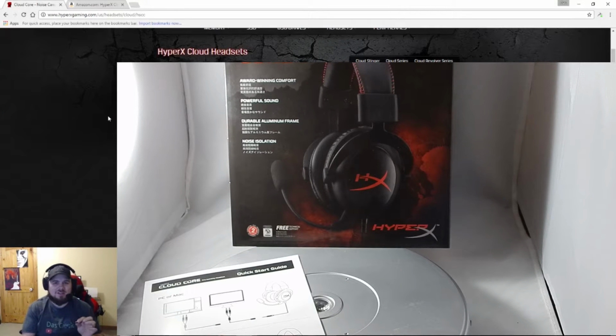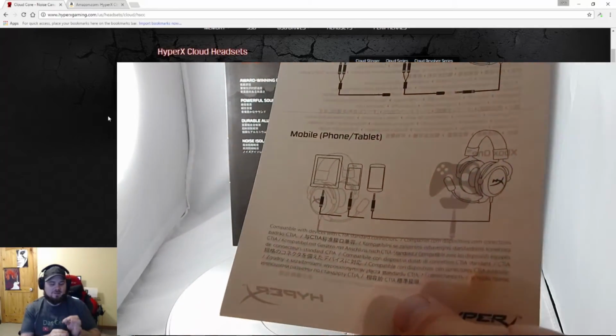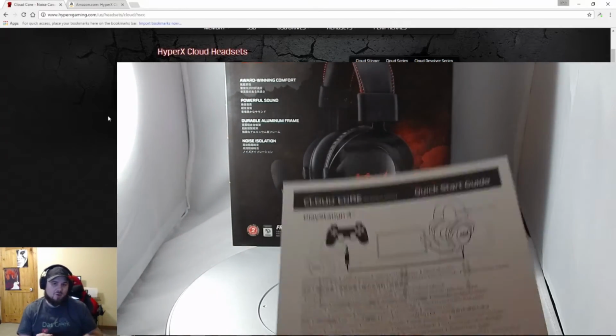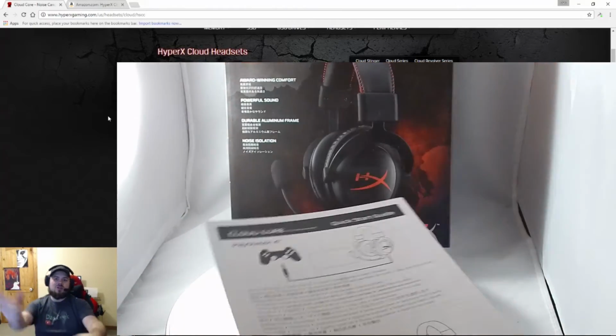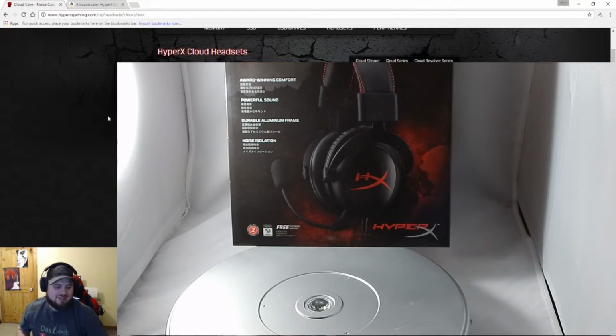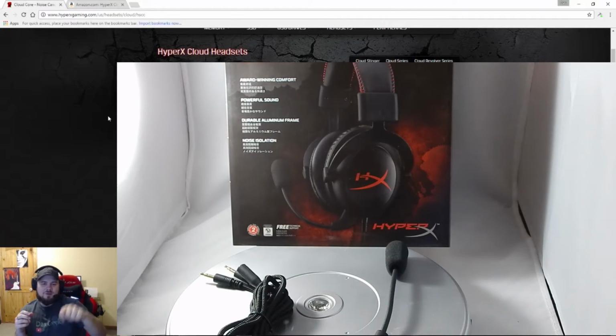Now the cord is ridiculously short, and that makes sense because the default cord would plug directly into an Xbox or PS4, and you wouldn't want a super long cord dangling everywhere when you have that controller in your hand, because that's where it plugs in. And you're going to need this, though. That's the big issue, and we'll get into that in a second. But it also comes with an extension cord for the PC players out there that has two of the 3.5s, one for your mic and one for the headphones themselves.